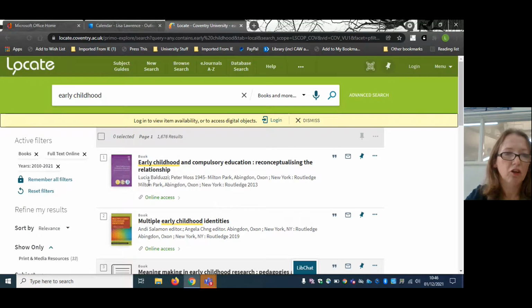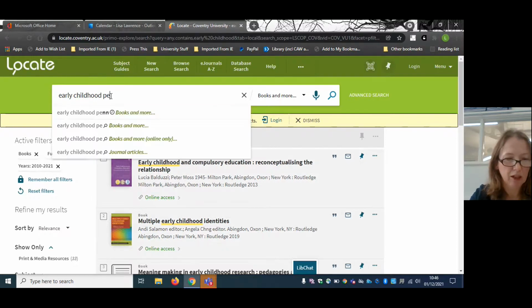So that's how you search if you're just looking for a topic. However, if you're working from a reading list or a recommendation from one of your lecturers, the best way to narrow your search is to add an author's surname. So if we add Pen here and try searching for that.